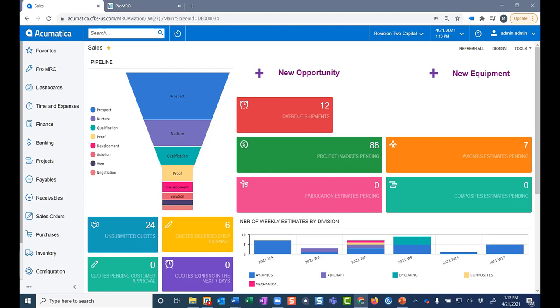Dashboards contain a lot of information and reminders. And as we can see on the sales dashboard, we have a robust pipeline, and we can click on different statuses and work the opportunities. This is part of the CRM functionality, but CRM isn't required to create quotes with ProMRO. So you can have CRM and use the functionality, which has some added benefits for sales, like moving prospects through different stages so that they have reasons, trackable reasons for wins and losses, and they can report on those for future reference.